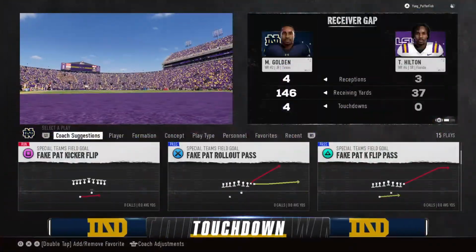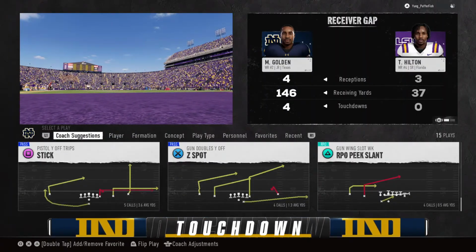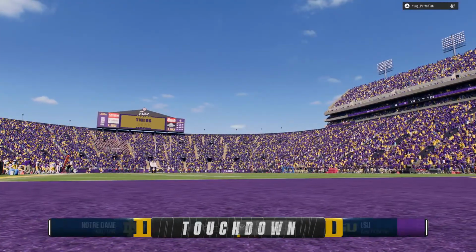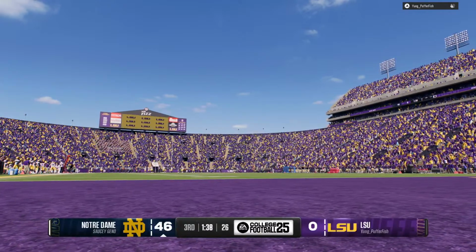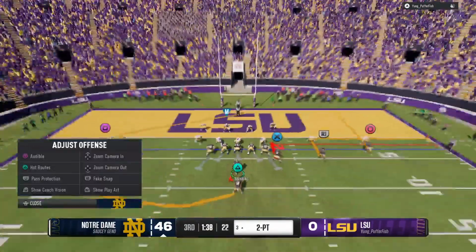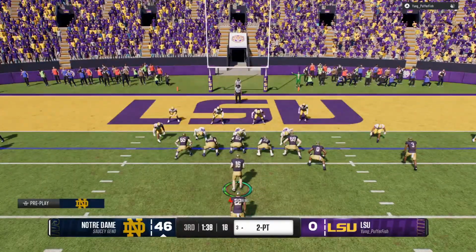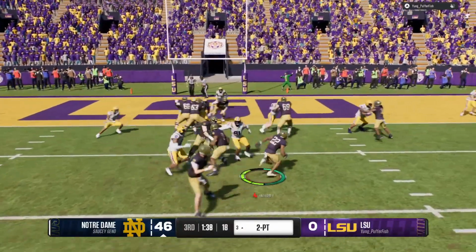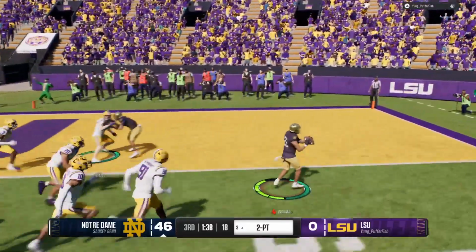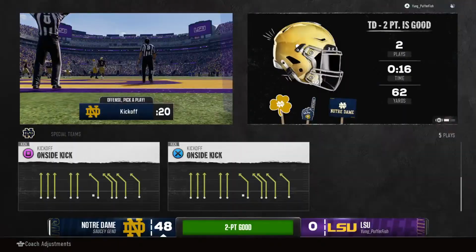Touchdown, Notre Dame! And the pummeling has started. Notre Dame, number 2, with the catch in the end zone. And they'll try to tack on 2. Trying to bully their way in. He's into the end zone for the 2 and extends the lead.